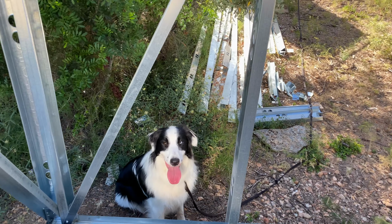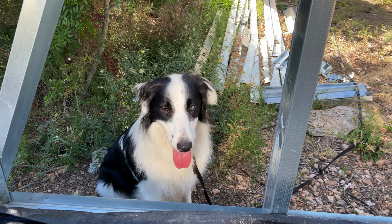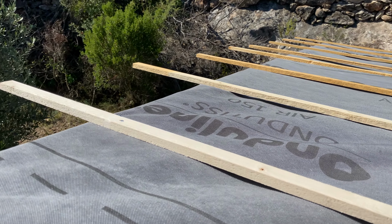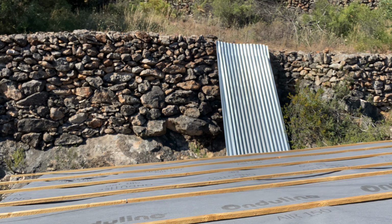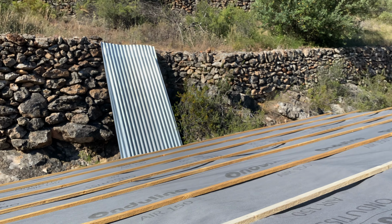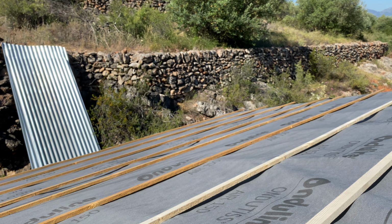So Paco, how's the build going today? Lots of progress? Yeah? So I've just finished putting the last batten on, and now the challenge is to figure out how to get those big metal panels up onto this 3-metre high roof. Any suggestions? We've just had a little workout of how we're going to lift the corrugated steel up onto the roof.